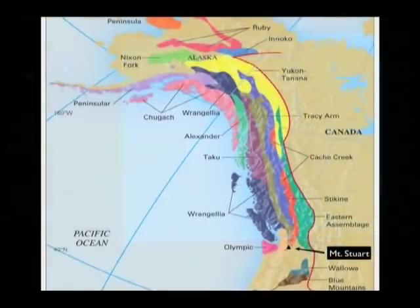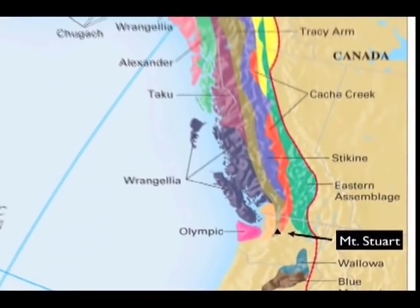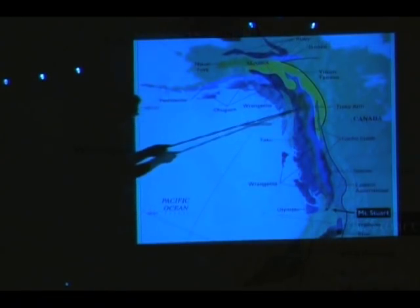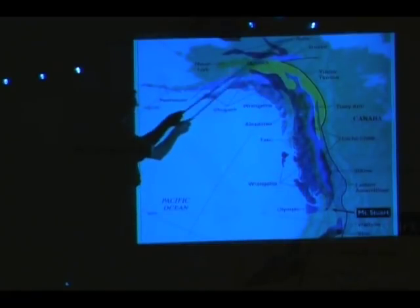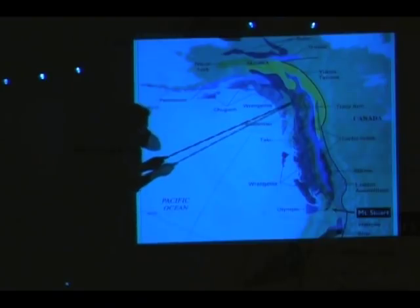Okay, here you go, sir. Here's a map that we have in our Geology 101 textbooks showing the terrains that we know currently in 2010. So let me help you with geography. Here's Mount Stuart presently. This is Washington. Here's British Columbia, Alaska, and Yukon Territory, or Northwest Territory, I forget which one.